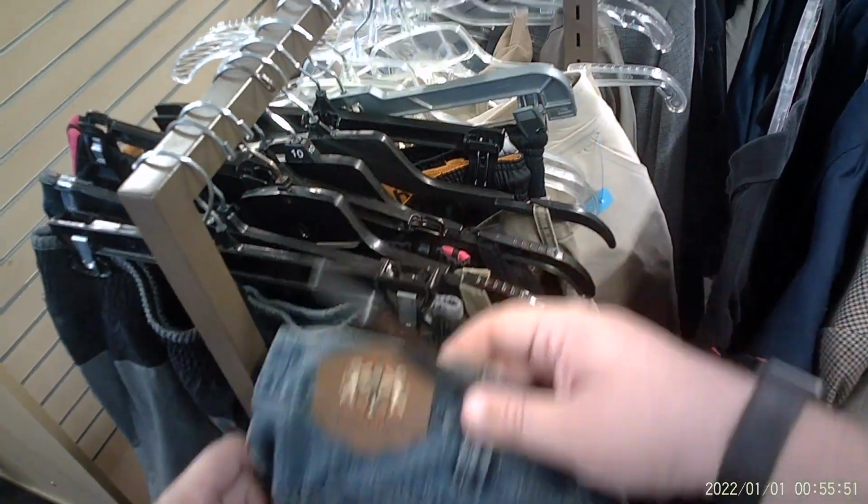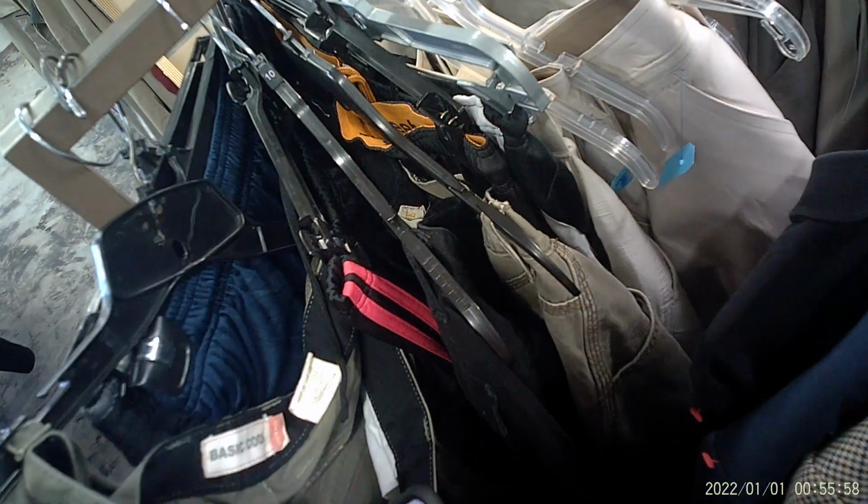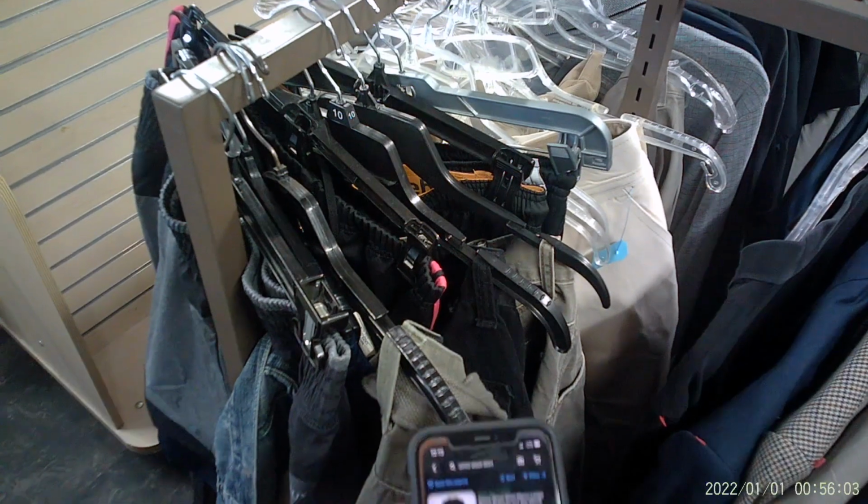Of course, I get sidetracked by this brand. It looks like a couple of hip-hop type brands. Couldn't find anything about them on eBay though, so I end up passing on those.